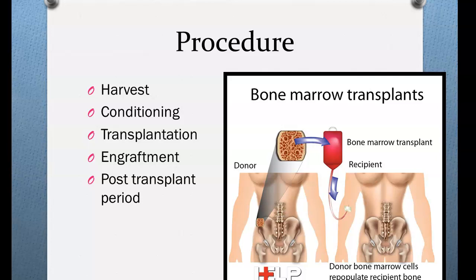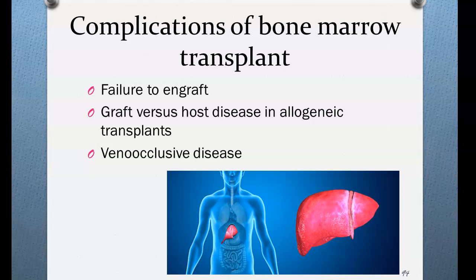Complications of bone marrow transplant. Failure to engraft: if the stem cells fail to engraft, the patient will die unless another transplantation is attempted and successful. There's something they call graft versus host disease. The patient's body cannot identify that the stem cells are foreign due to immunosuppression, but this condition occurs when the donated graft cells see the new host cells as foreign and create an immune response toward the new host.